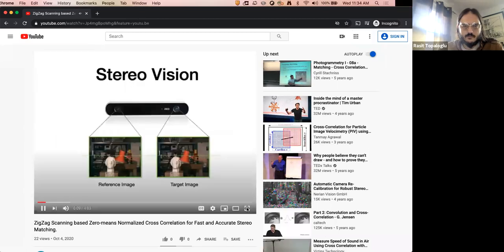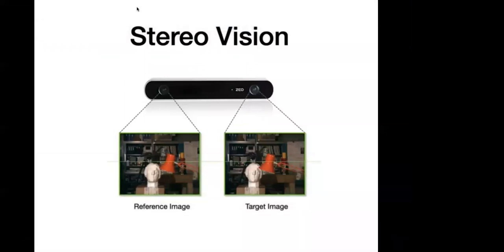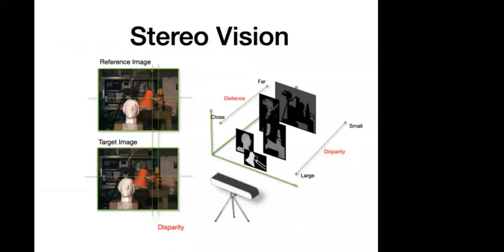Stereo matching is the process of matching two images taken from cameras in different positions on the same epipolar line. Each pixel in the reference image is matched to several pixels within a defined search range in the target image along the epipolar line. The disparity between the matching pixels is then used to calculate the distance between the camera and the object. The larger the disparity, the closer the distance.